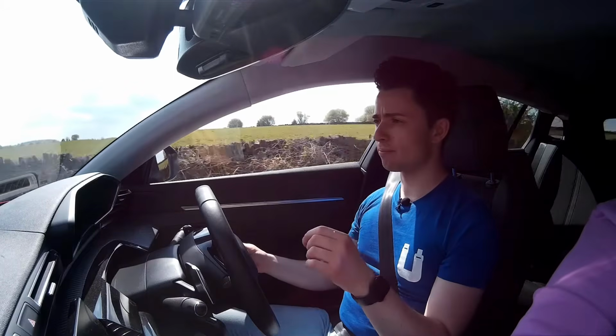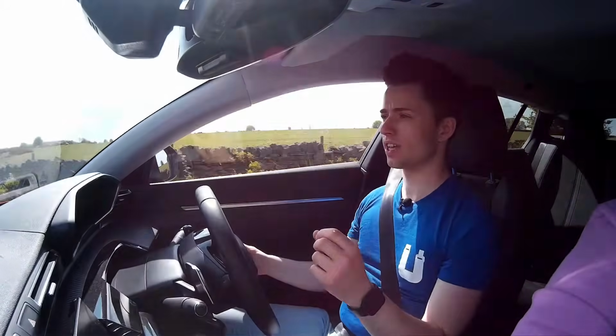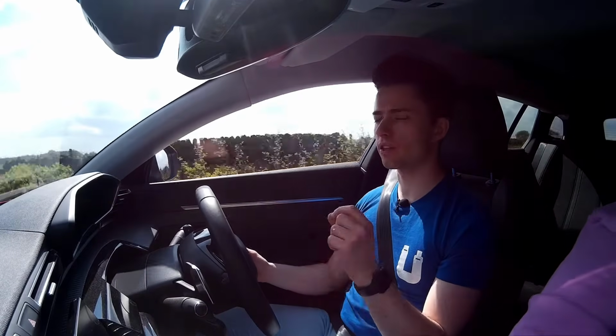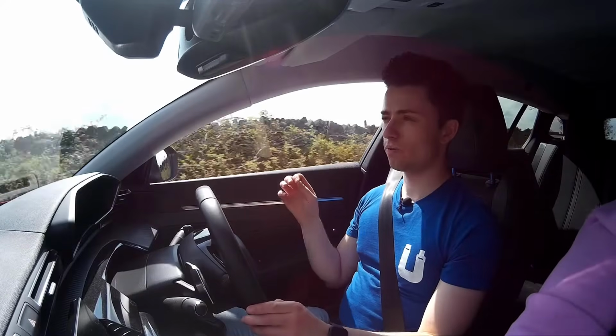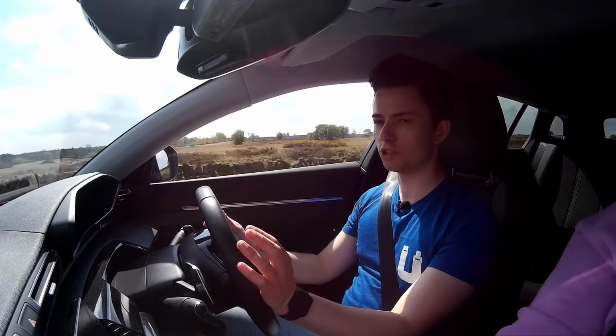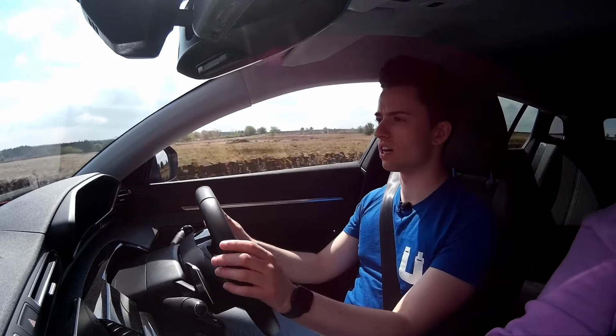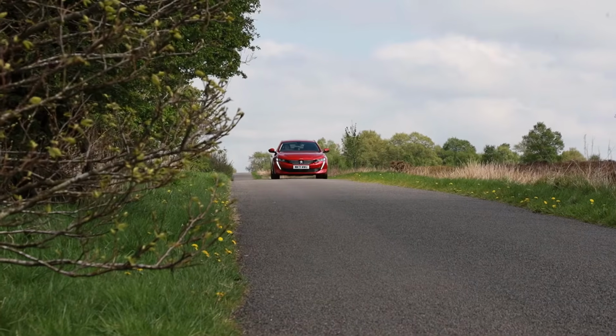It's well damped, and while it's not a stiff suspension setup, it's stiff enough that the car handles well round corners. The steering's very fast, but you don't get too much feedback through the steering wheel. Not too much of an issue though on a car, it's not a sporty car, is it?